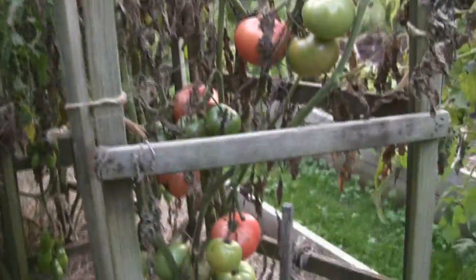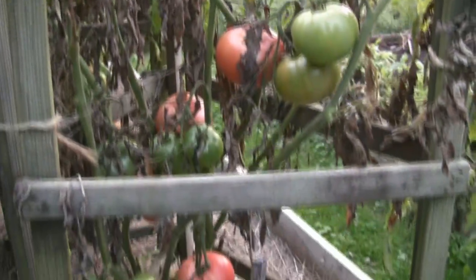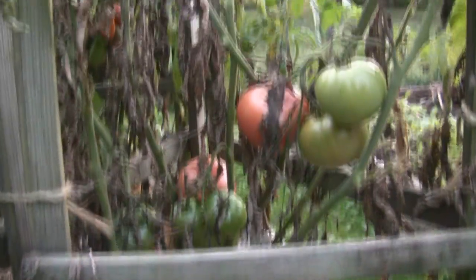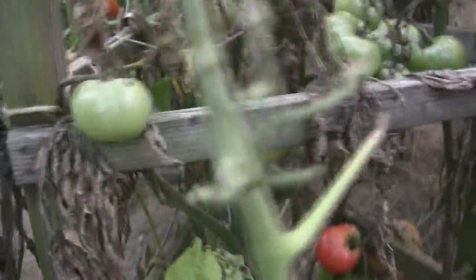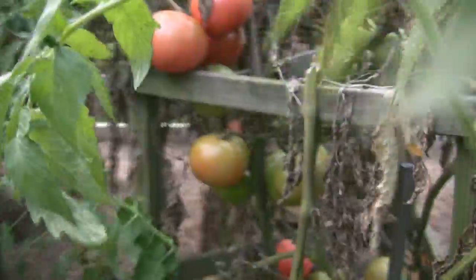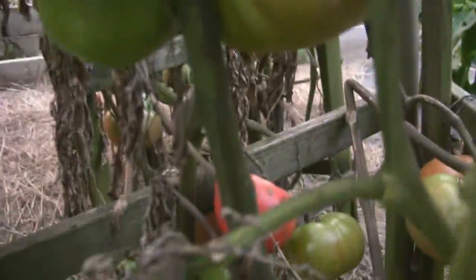Look at these Pink Beauty tomatoes. They are living up to their name. Just gorgeous. Not many flaws, and very pink, very distinctive color. And just starting to go crazy, but as you can see, there's plenty that are ripe and bright pink.